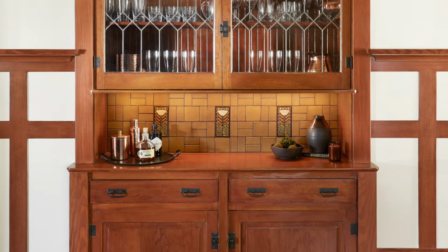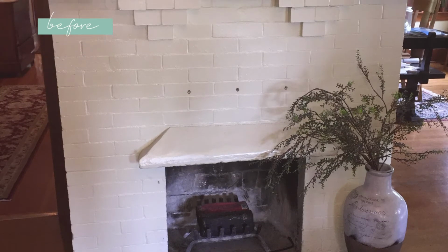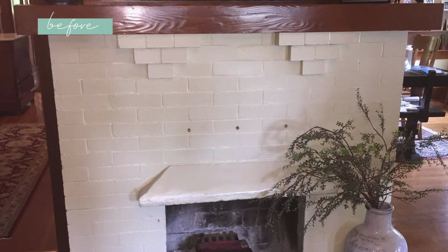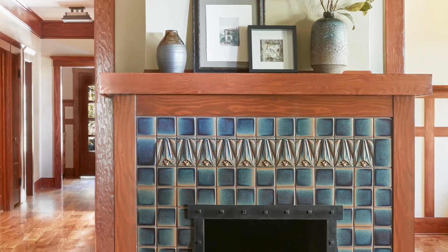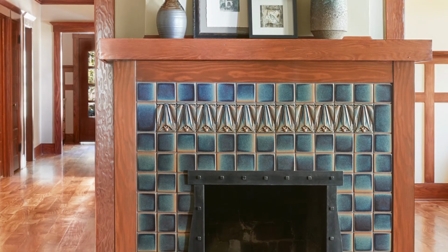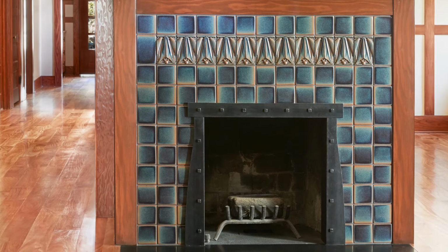In the living room, a little facelift for the fireplace was planned, but upon closer inspection, major safety issues were discovered. Once repaired, the fireplace was retiled with handcrafted Matawi's Field and Halstead accent tiles, highlighting the beauty of the arts and crafts style.